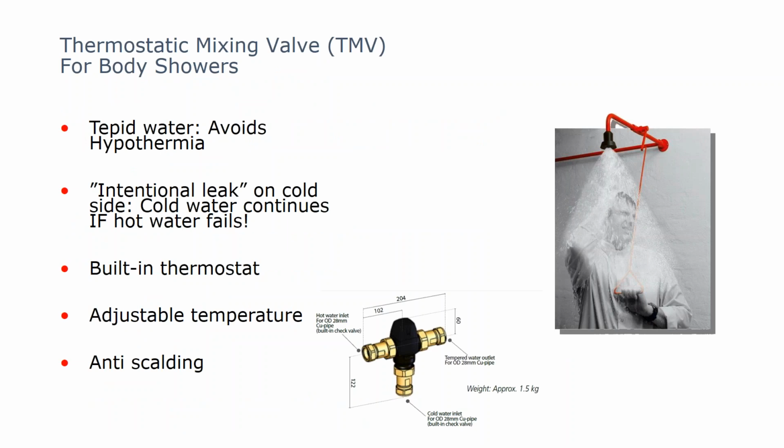Thermostatic mixing valves for body showers avoid hypothermia. It also has a safety check on it. If the hot water shuts off, the cold water is always going to continue to flow. But if the cold water shuts off with this valve, the hot water will automatically shut off. It's got a built-in thermostat that you can set anywhere between 70 degrees Fahrenheit and 90 degrees Fahrenheit, depending on what the requirements are.